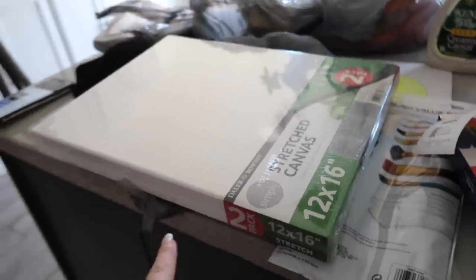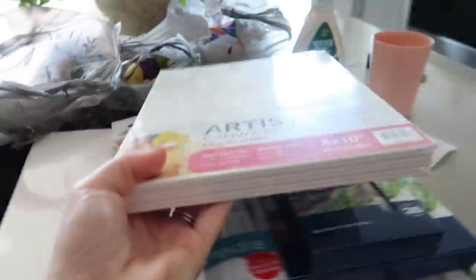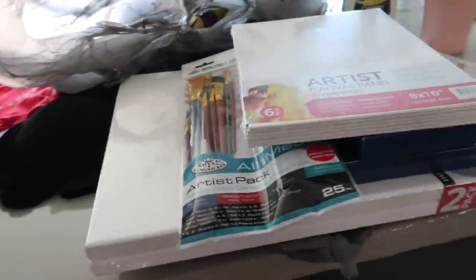And then I got a two-pack canvas set. So Dylan and I are gonna have a date night and we're gonna paint at home. We thought that'd be really fun. He's been watching Bob Ross on TikTok. So I got some paint brushes, some more paints, two canvases, and then I also got smaller canvases here just to practice on. I've been trying to learn how to paint, but needed more canvases, so I grabbed those.